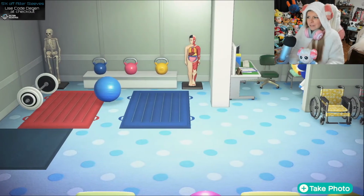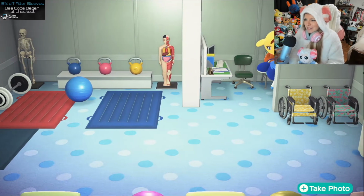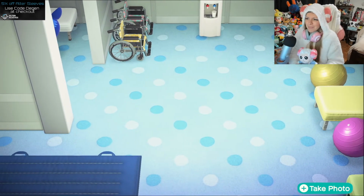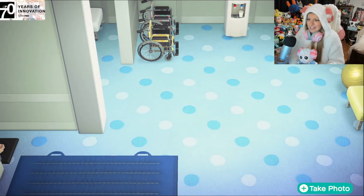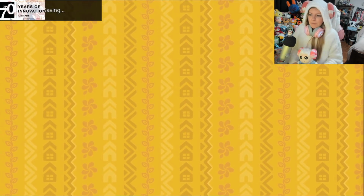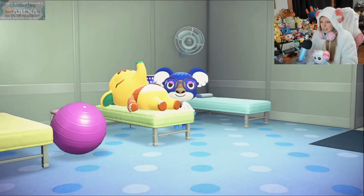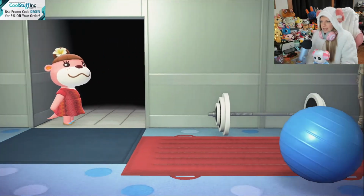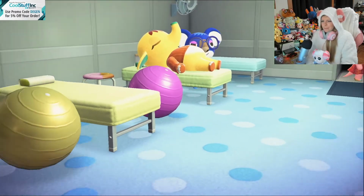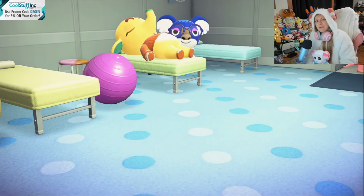The extended version of the song. Oh, Eloise has a hurt. Being examined by Dr. Yuka. What we need to do is go back into the exam room and add some more characters. Patient Jackie B. Hi, Lottie. Doesn't really show off the room. Yuka's just staring into space, wondering when her lunch break is.